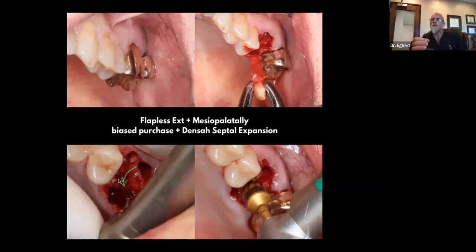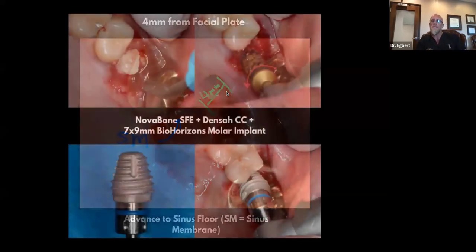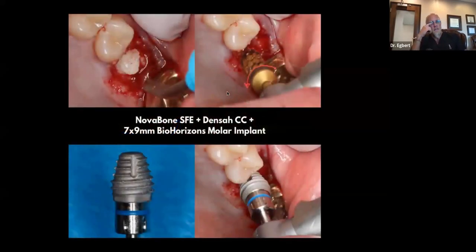but then look, listen, and feel. The nice thing about these Versa osteodensification drills is you can change the vector as you go, and you can't do that with the traditional twist drills. So here we are, you can see the sinus floor all the way up in that area. This is interseptal bone that we've expanded. And here we are at least 3 millimeters, in this case, 4 millimeters away from the facial plate, as anticipated.